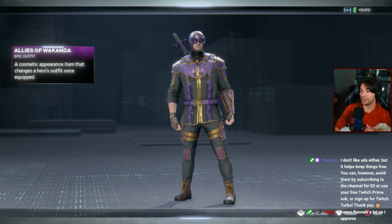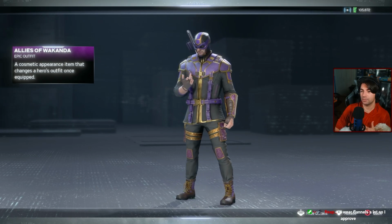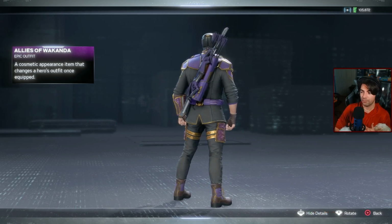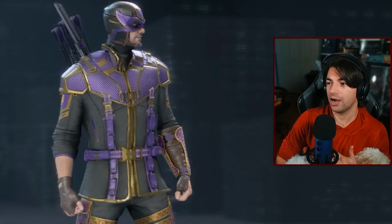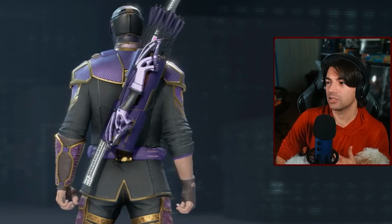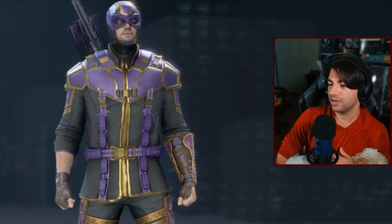So this actually looks pretty dope. It's just the Hawkeye outfit, but with some gold sprinkled in, because obviously Hawkeye has purple and Wakanda has purple, but it's a different color of purple. It's a different shade of purple. And I feel like the Allies of Wakanda stuff really adds to it. Like, they designed this suit specifically for Hawkeye, but also to complement Hawkeye's purpleness as well. And even his quiver has a little bit of gold in there too. Yeah, this looks good. This one is actually gonna get a 7 out of 10 from me. It looks pretty nice for what it is.